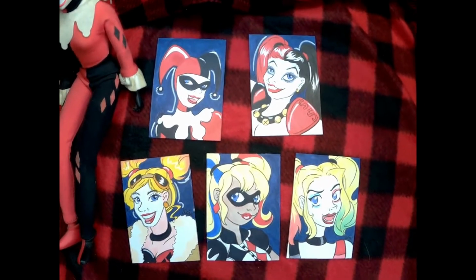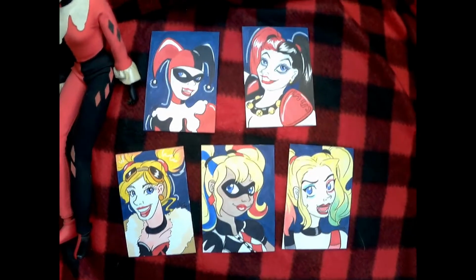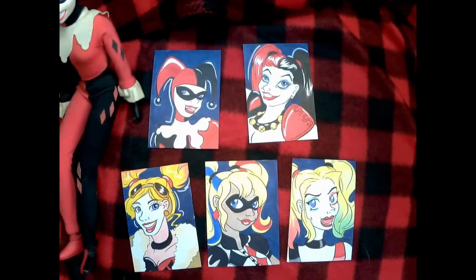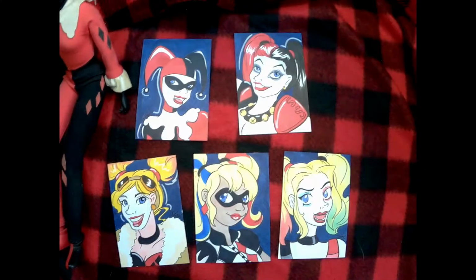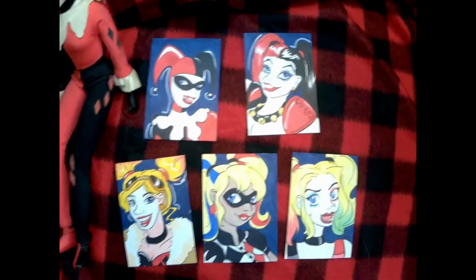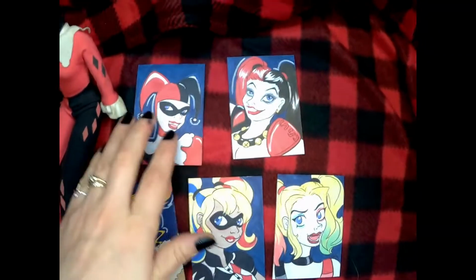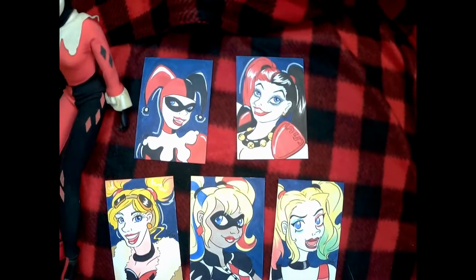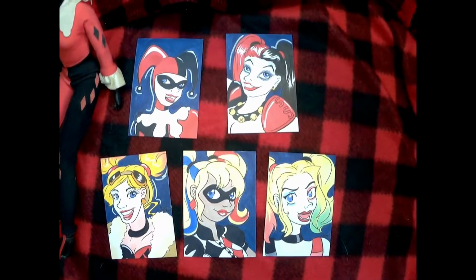Final 5-card set. I'm sure you guys know I sound like a broken record. I really like Harley Quinn because of all the varieties and different spins on her there are. So I have everything from the animated series up to the new Harley Quinn TV show individuals.